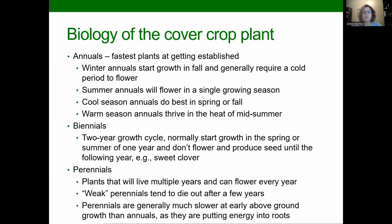Perennials are plants that will live multiple years and they may flower every year. A weak perennial is something that will likely die after just a few years. Perennials are also generally much slower at the early above ground growth compared to annuals, and that's because they're putting a lot more of their energy down into the roots.